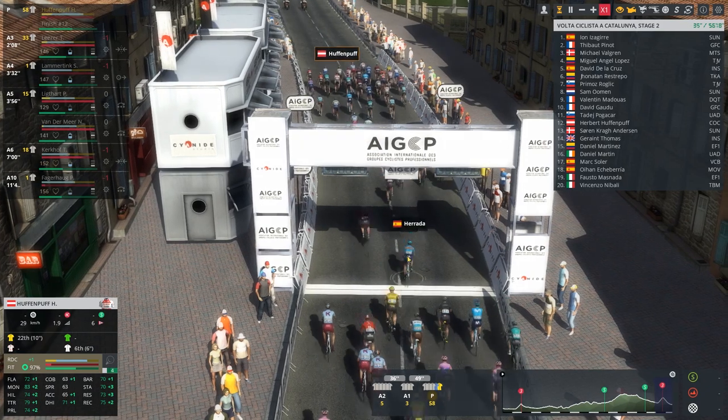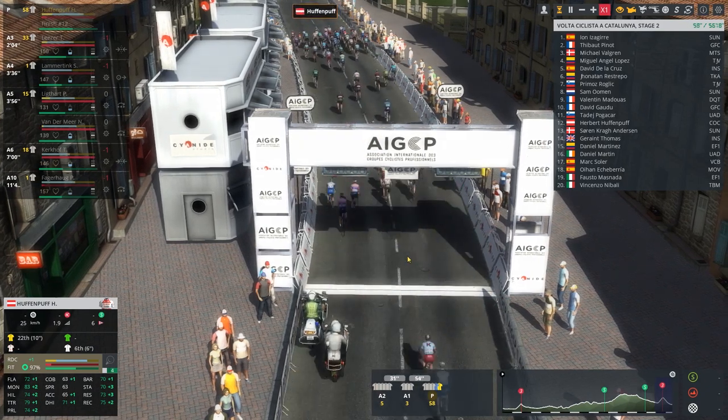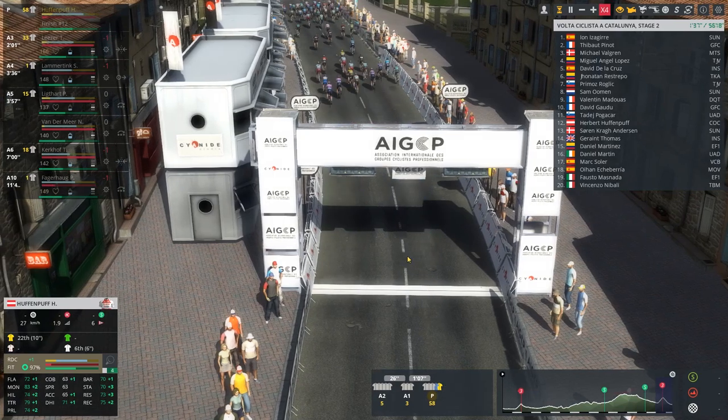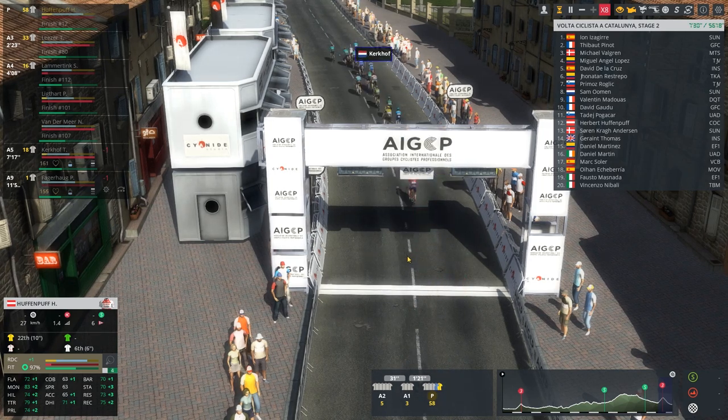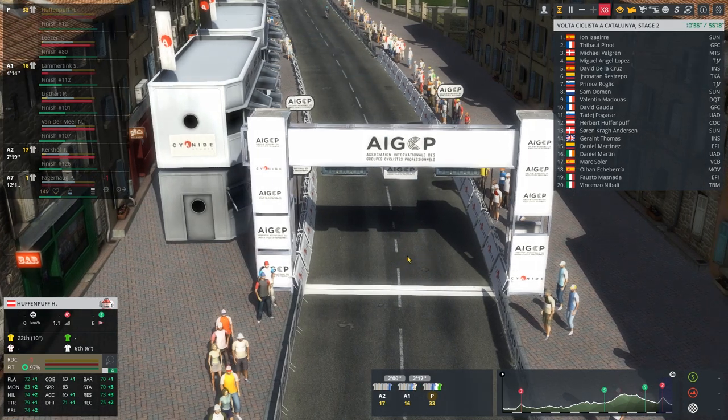We did everything right there. This was good. Just no chance. And of course the AI fucking us over, with Roglic being a complete brain dead idiot.